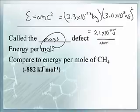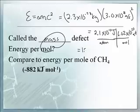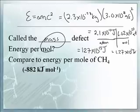So if we were to have a mole of those atoms, you would multiply this by 6.02 times 10 to the 23rd atoms in a mole. And you get 1.27 times 10 to the 13th joules. If we divide that by 1,000, we get 1.27 times 10 to the 10th kilojoules, and that's per mole of oxygen.